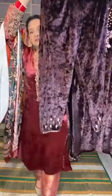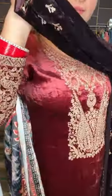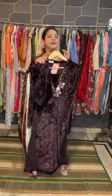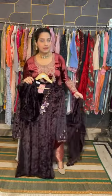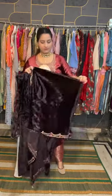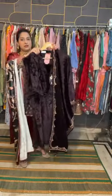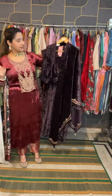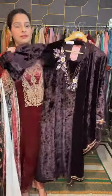So trust me, it's a win-win situation for you and a great deal at 2595 price with the work on the neck, the pants and the dupatta. This is a beautiful 3-piece set. It will be available in 38 to 44 sizes and I have already told you the price, 2595 only. So my recommendation is to go for this gorgeous color. The color is very good I would say. And yeah, I am absolutely loving this color and the work and everything. So yes.